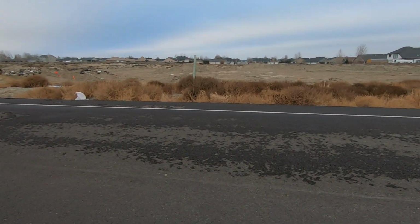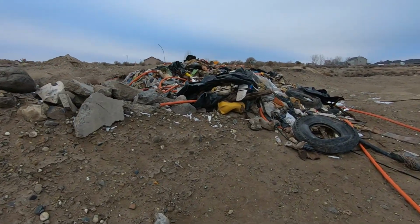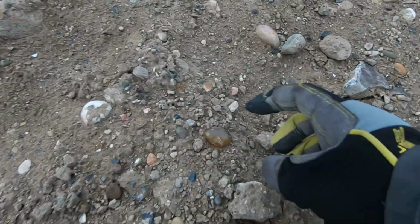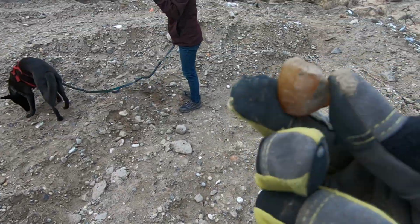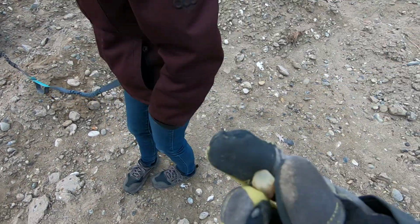There's heaps of trash over here. There's a prime example of why I don't really care for this rockhounding spot. Can you see the agate? Where is it at? Well, they're still here. That's cool. What'd you get? Ooh, a little tiny speck of an agate.